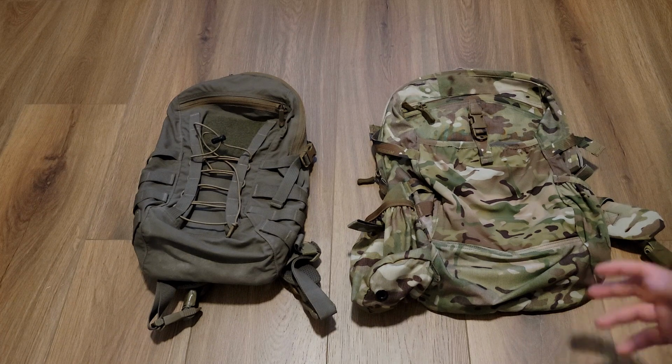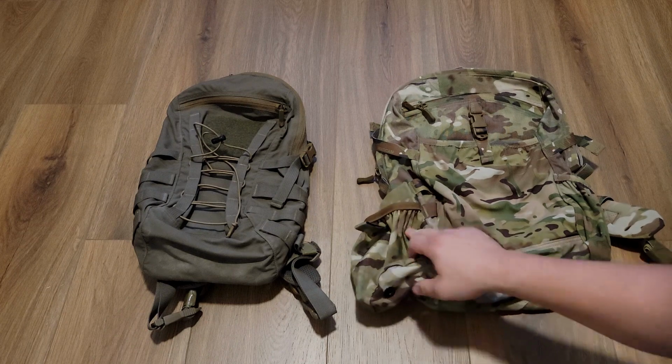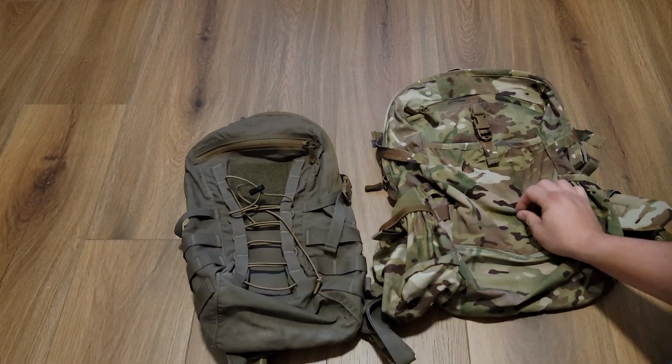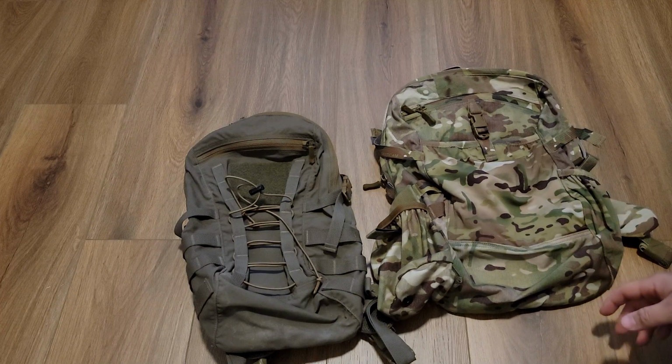First of all, just the feature set. They're good. They're pretty simple bags. You've got MOLLE space on them. You've got, in this case, a spot for a bungee. In this case, a bottle pocket, whatever. You've got decent enough organization for them.